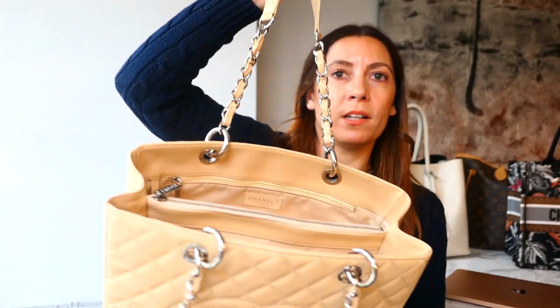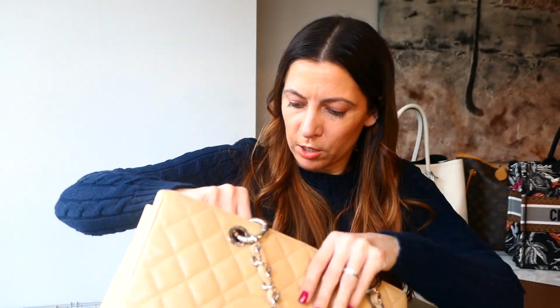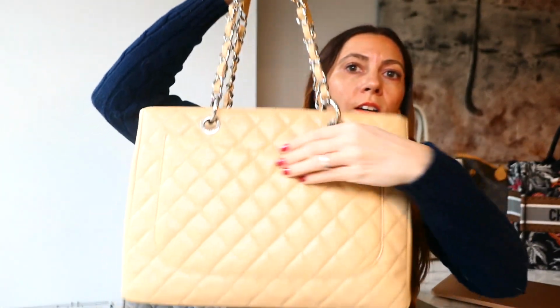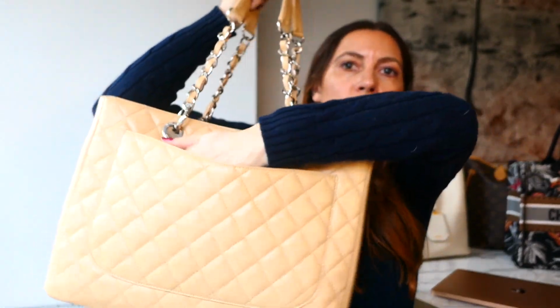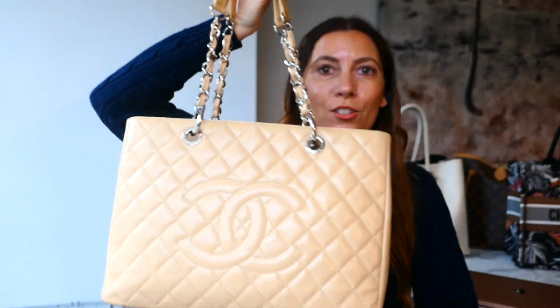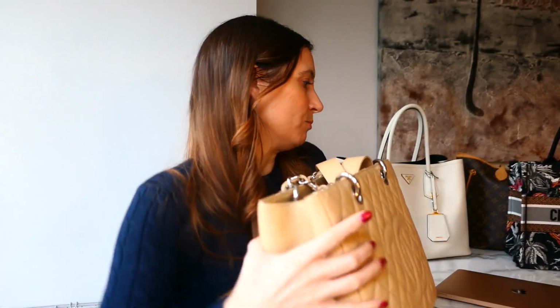Like I say, I love the organisation. Although it's a tote and you've got easy access, you've also got the zip section to keep anything secure in. Little slip section there for your phone. So yeah, really, really great. And if you're doing a commute and you need a travel ticket, you've got this back section here, which is fairly ample sized. So the Chanel GST is another option for the smaller of the laptops.